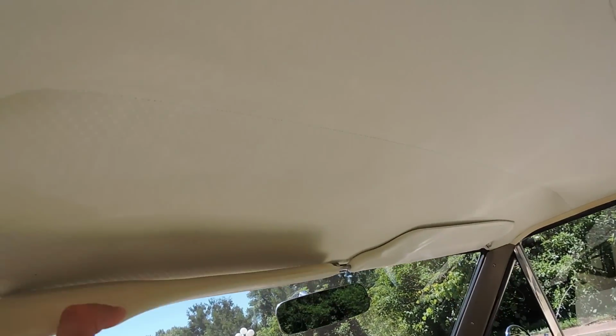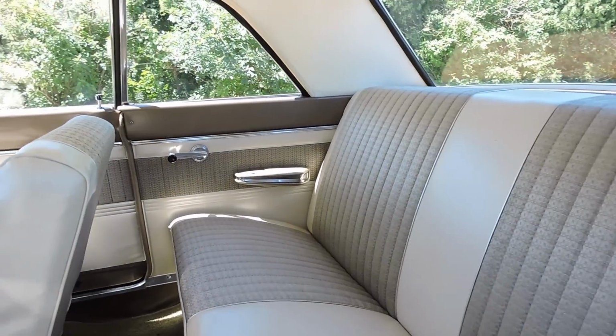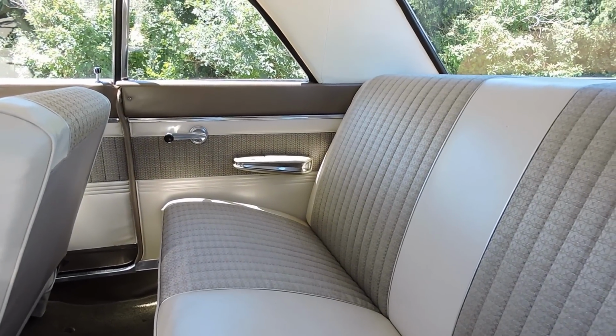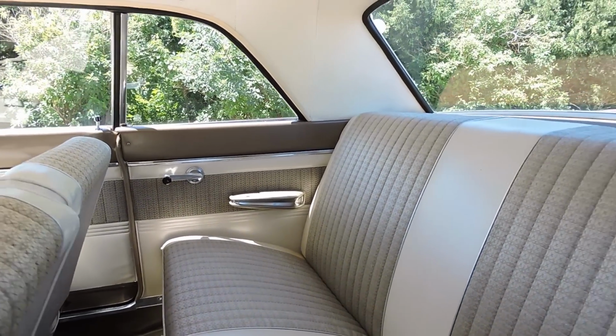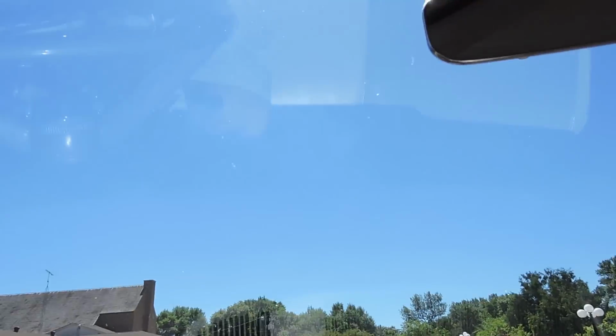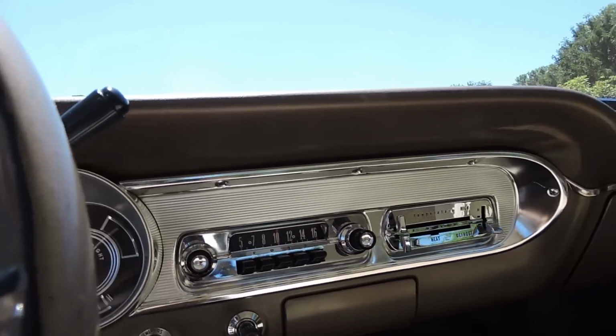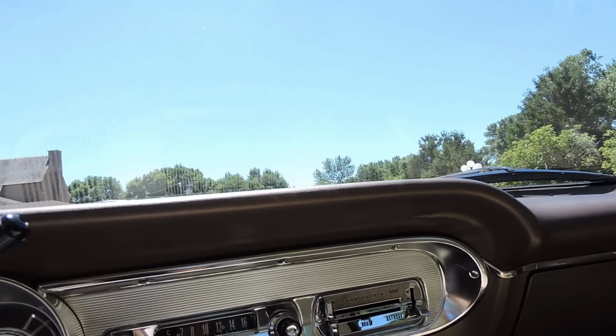Open up the visor area. It's all clean under there. Gives you a good idea how nice those back door panels are. They're in fantastic shape. They're just as nice as the drivers, or the front, but they have the original pad on them. So we talked about the paint, interior. Interior is excellent.